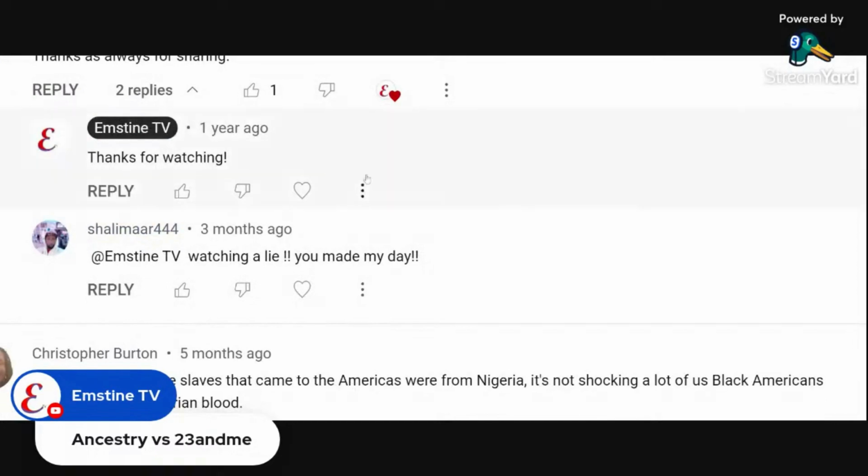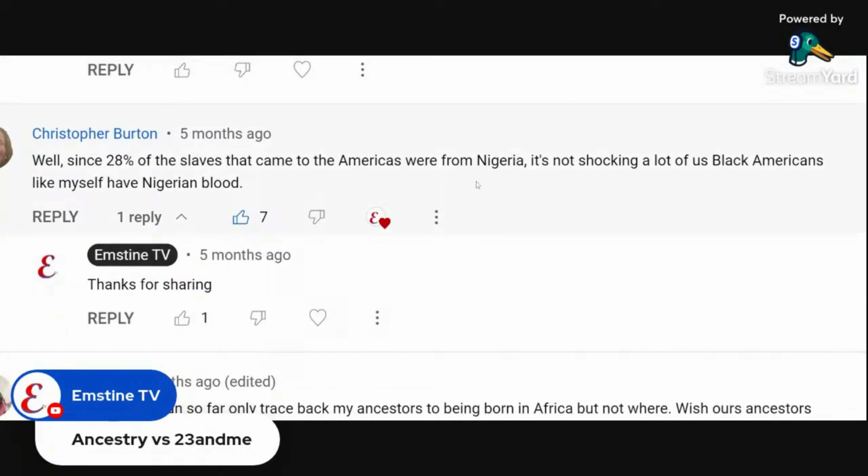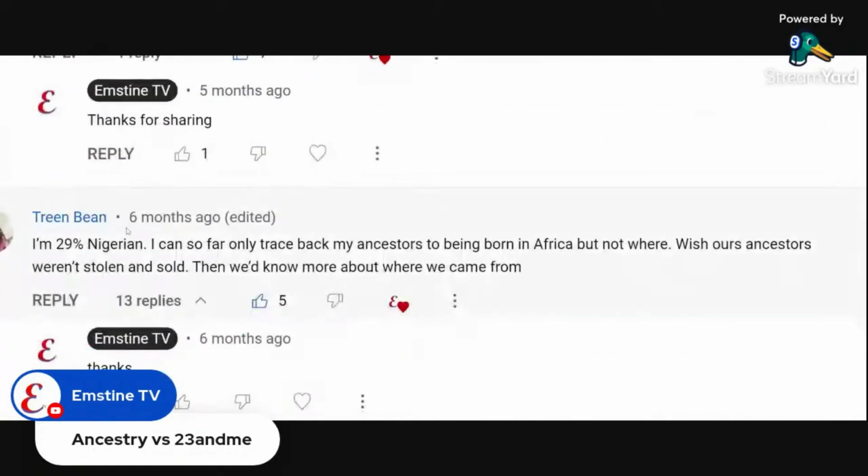As we have gotten it here, guys, since 28% of the slaves that came to the Americas were from Nigeria, it's not shocking. A lot of us Black Americans, like myself, have Nigerian blood, and that is it. I am 29% Nigerian. I can so far only trace my ancestor back to being born in Africa, but not where. We have gotten the exactitude of what the replies to this video look like.